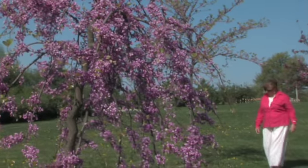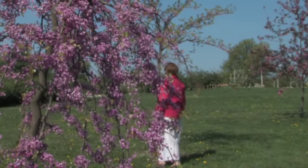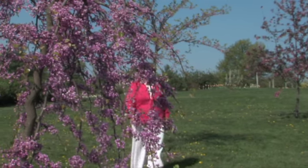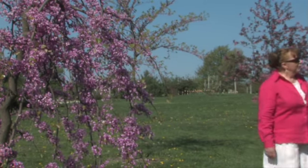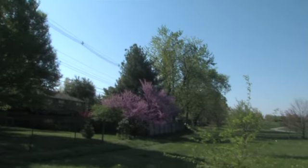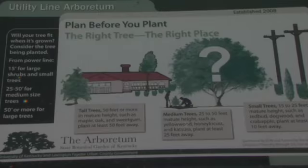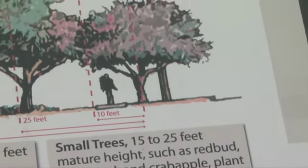Deborah Hill worked with the Arboretum and E.ON U.S. and Kentucky Utilities on planting the right tree in the right place, a project funded by the U.S. Forest Service through the Kentucky Division of Forestry. 40 shrubs and small trees have been planted so they can be viewed against residential power lines skirting the property. The plantings offer a visual demonstration of the types and sizes of landscape trees appropriate under those conditions.